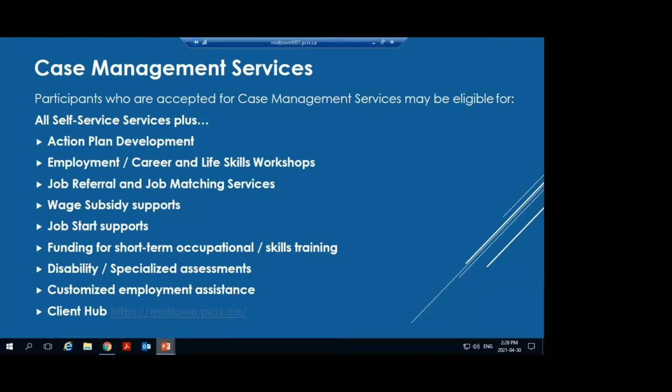We also have funding for occupational skills training, and this would be offered to clients who we have determined that it's challenging for the individual to secure sustainable employment with their current skill sets. And if they're eligible, then we can look into possibly supporting training opportunities.